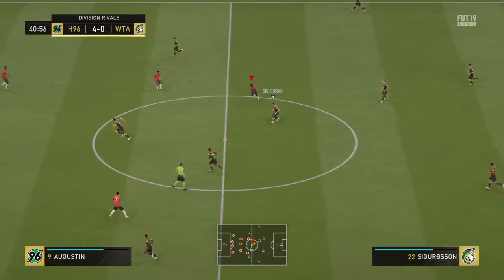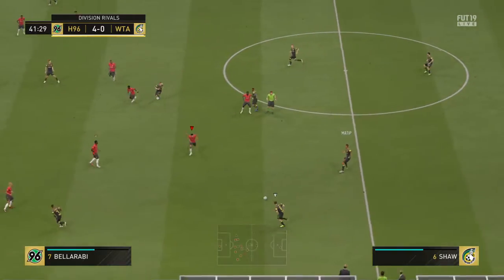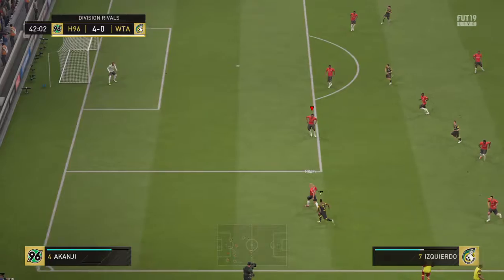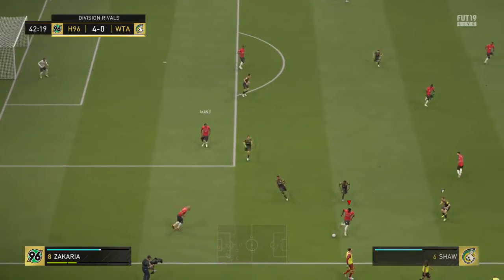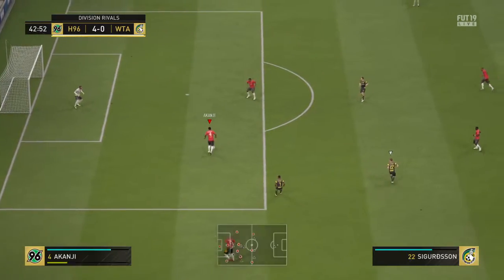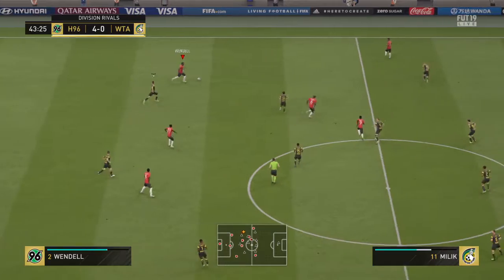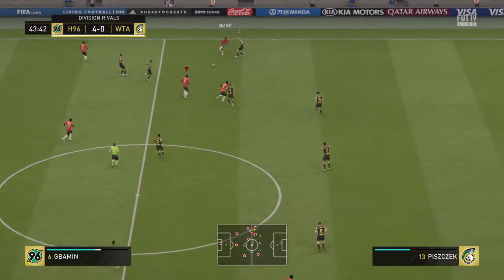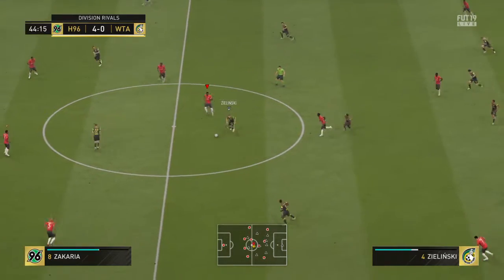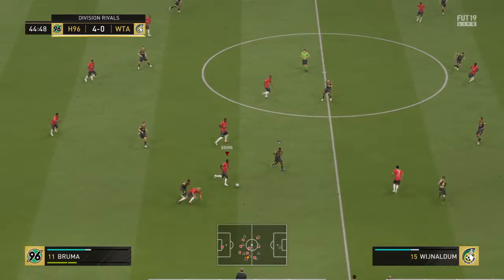Gylfi Sigurdsson. Number 9. Wijnaldum. Joel Matty. Here's Shaw. Quick-witted and quick in his movement too to intercept there. Wendell. It goes out wide again. Zakaria. He's got some room out here in the wide position.